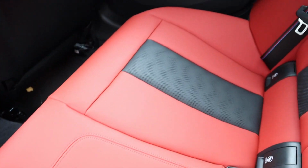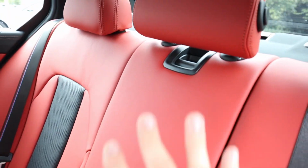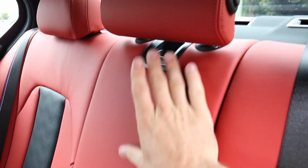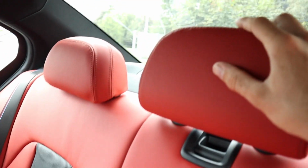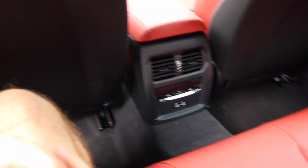So you can have people in the back very easily. Now there's no center armrest for cup holders. However, you can fold this middle seat down by itself if you want to use that as an armrest. And then of course that will give you access into the trunk if you need it. And then plenty of visibility, very thin pillars, so it's easy to see from the back seats.